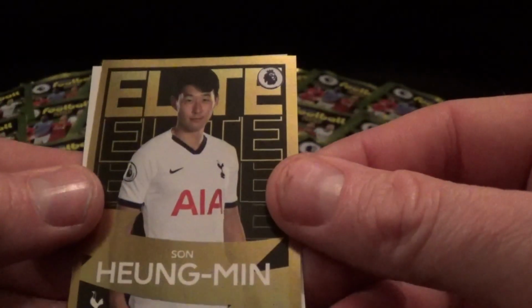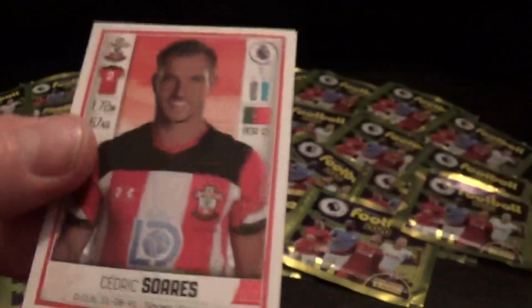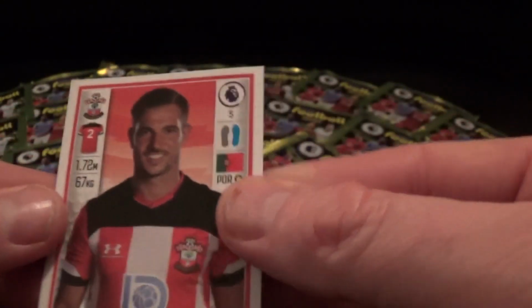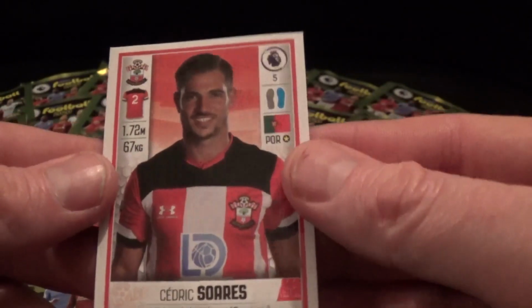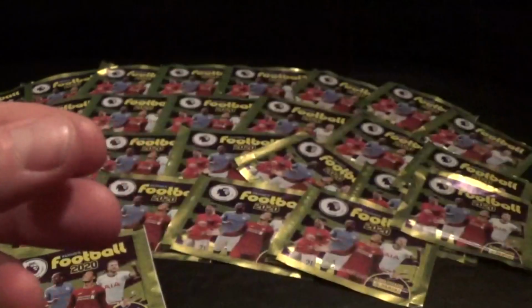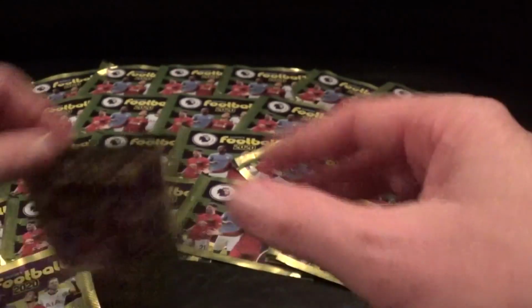Another elite card. Heung-min. And we have Soares there for Southampton. Very nice stickers, guys. I'm sure you'll agree. Great detail on those as well. Next pack in this mega opening here on the Pirate Pat channel.